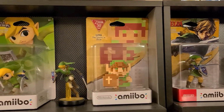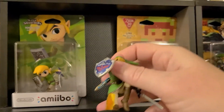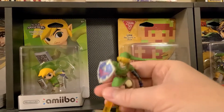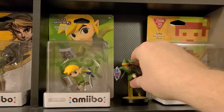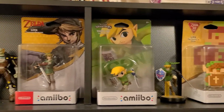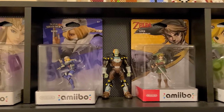All of my Amiibos that I have are still boxed, except for this one, which was the original one that came for Smash Brothers. And I kind of wish I still had a boxed version of that one, but it's ridiculously expensive right now, so if I run across it I might pick one up, but otherwise I'm just good with what I've got.